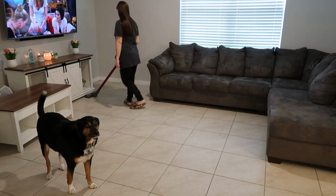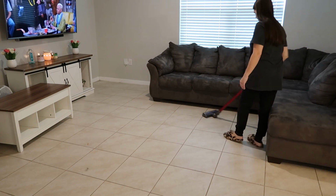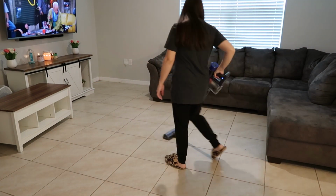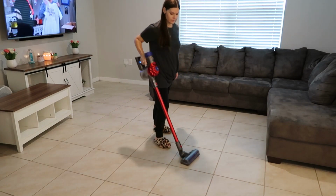And last but not least, for the living room, of course, I have to do the floors in here, vacuum as much of it up as I can, and go ahead and mop. This is the same bucket I was using in the bathroom behind the couch. It is the same bucket I'll be using throughout the day in the house.